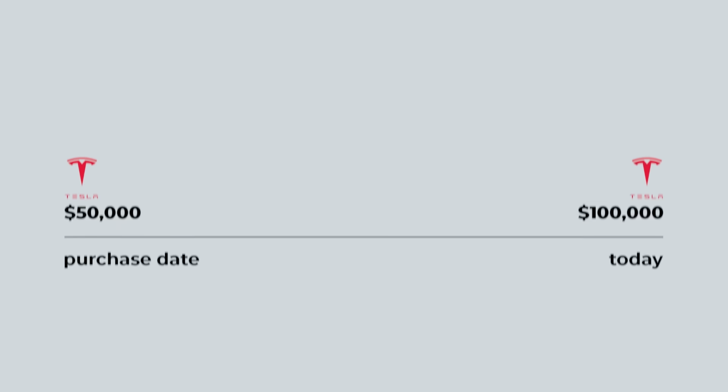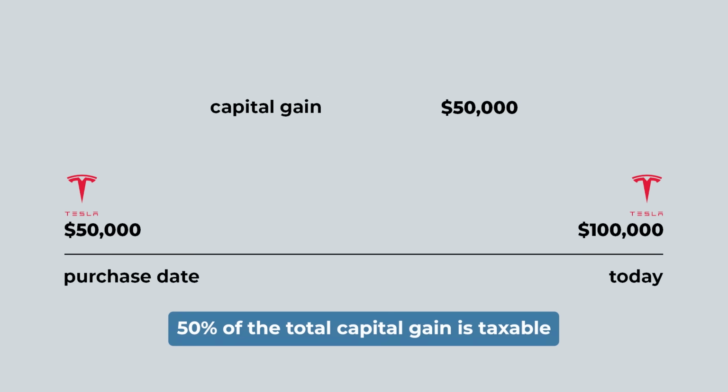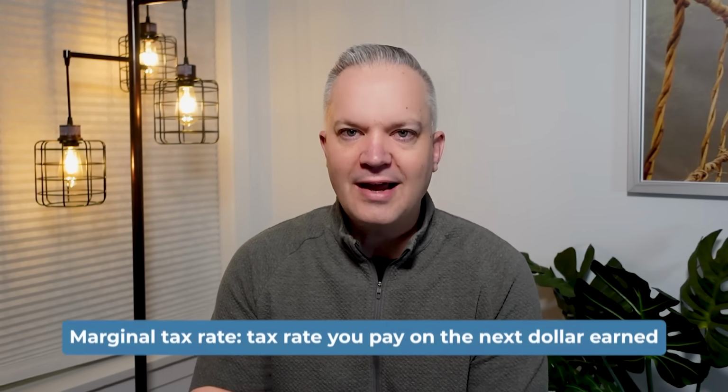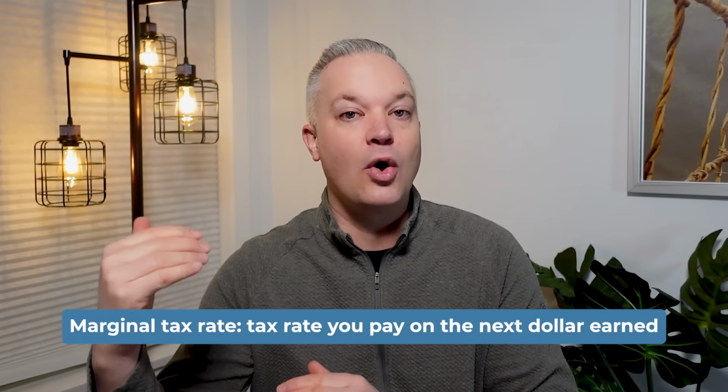on the gain. So the gain is going to be $50,000, and in Canada, capital gains tax is 50% of that, meaning that $25,000 of that, if you were to sell the full $100,000, is going to be taxable to you. Now that $25,000 is going to be added to your income, meaning that if you make $100,000 already, now you made $125,000, meaning that that $25,000 is going to be taxed at your marginal tax rate. The marginal tax rate, again, I've covered this in a recent video, is how much tax do I pay on the next dollar that I earn?